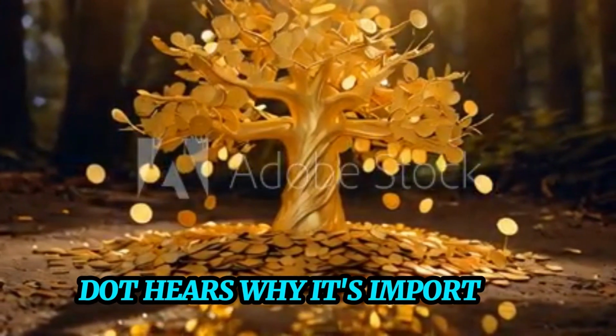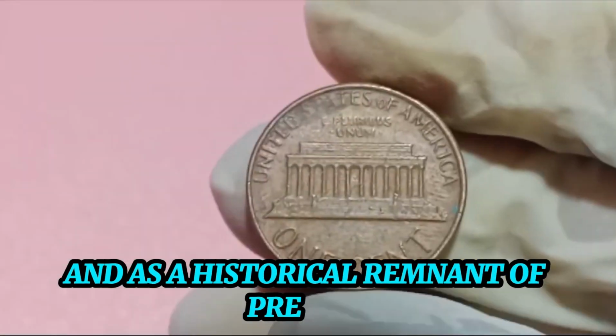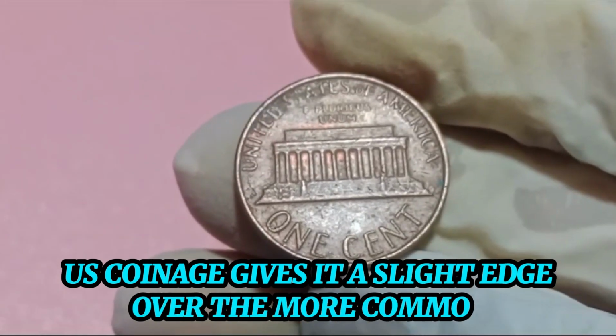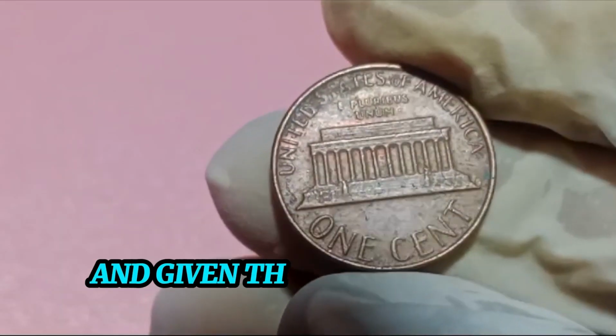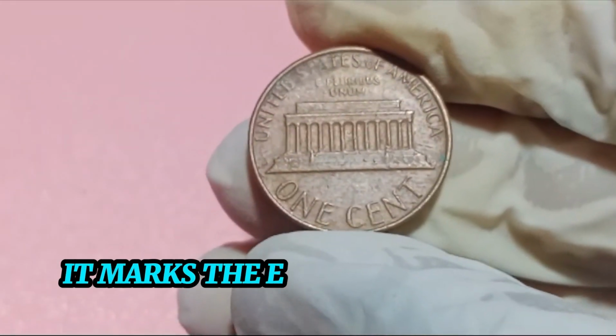Here's why it's important. Copper's value, both as a metal and as a historical remnant of pre-1982 U.S. coinage, gives it a slight edge over the more common zinc versions. And given that 1982 was the last year copper pennies were produced, it marks the end of an era in U.S. numismatics.